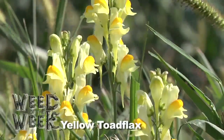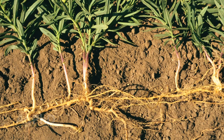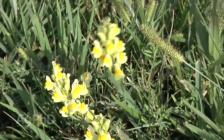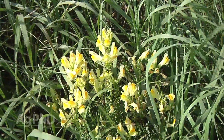Our weed of the week is yellow toadflax. Okay, so this is probably that weed of the week where you're getting cocky because you thought, man, I've identified the last 10 of them, and now all of a sudden we throw you a curveball. Yeah, yellow toadflax is a perennial weed that can reproduce both by seed and by rhizomes. It's often mistaken for mare's tail, at least early in the season. It grows an erect stem, and you're going to see leaves that connect directly to the stem, no petioles. Yeah, it just doesn't get real tall. 1 to 2 feet tall is about it.